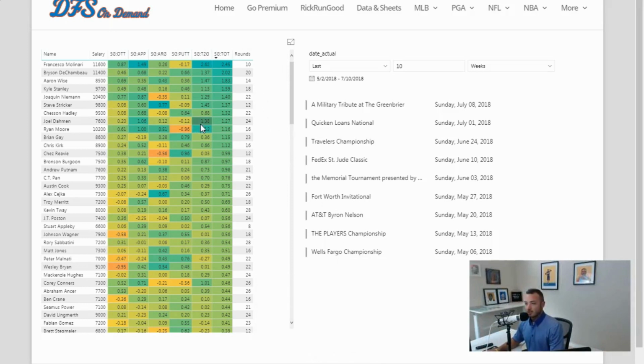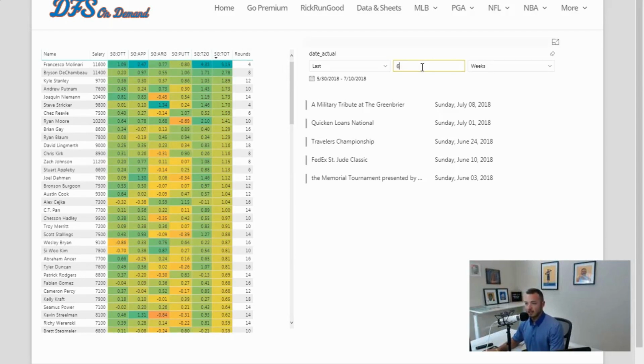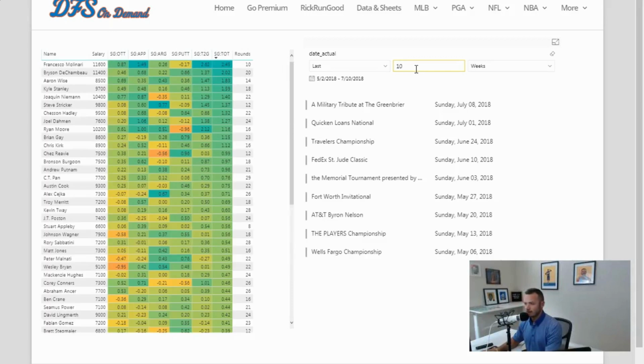You can see here's Joel Dahmen, his last 24 rounds, really, really well against his peers. Gaining strokes in nearly every category. He's been a neutral putter. And then you can flip through and, if you want to look at only the last 6 weeks or something like that, it's kind of interesting to do that as well. So I suggest you play around with this. It's been very handy for me to find a lot of new trends, and I'm really loving it so far.